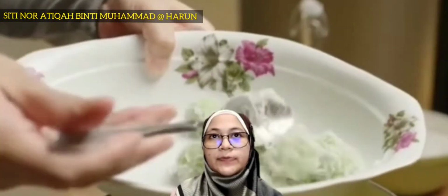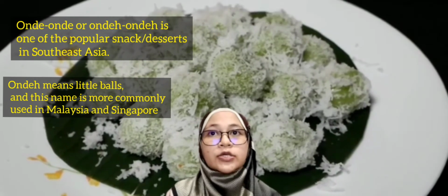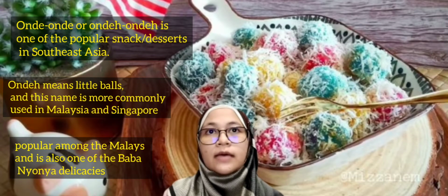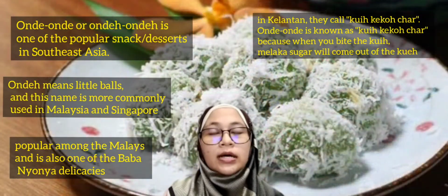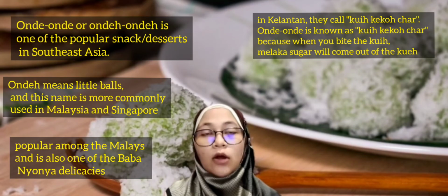Kuih onde-onde has a special name in other countries, and some stay in Malaysia. Onde-onde is one of the popular dishes in Southeast Asia. Onde-onde means a little ball, and this name is more popularly used in Malaysia and Singapore. It is very popular among Malaysians and is also one of the delicacies. But in Kelantan, they call it kuih kekocar because when you bite the kuih, Melaka sugar will come out of the kuih. In Indonesia, they call it kelompong.